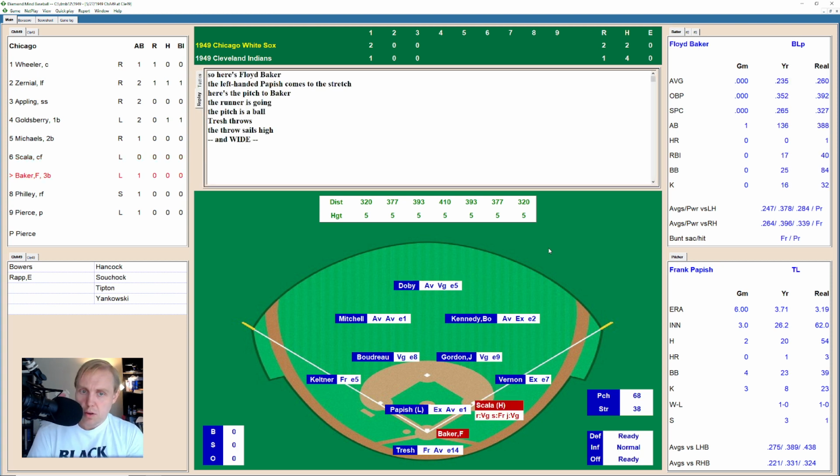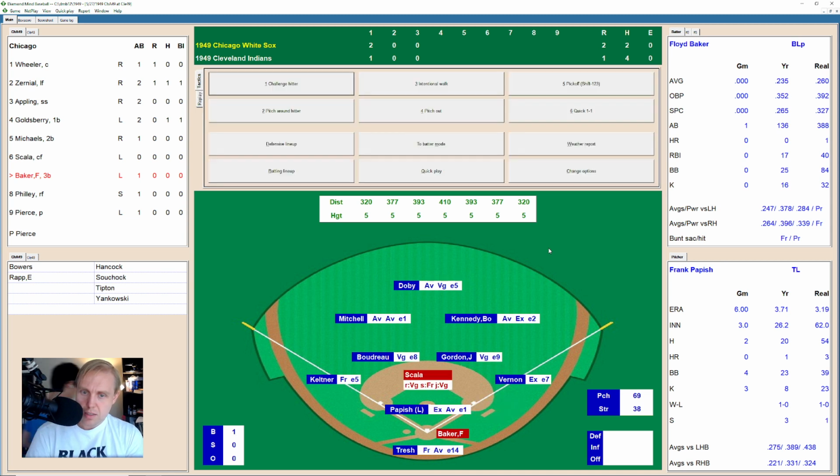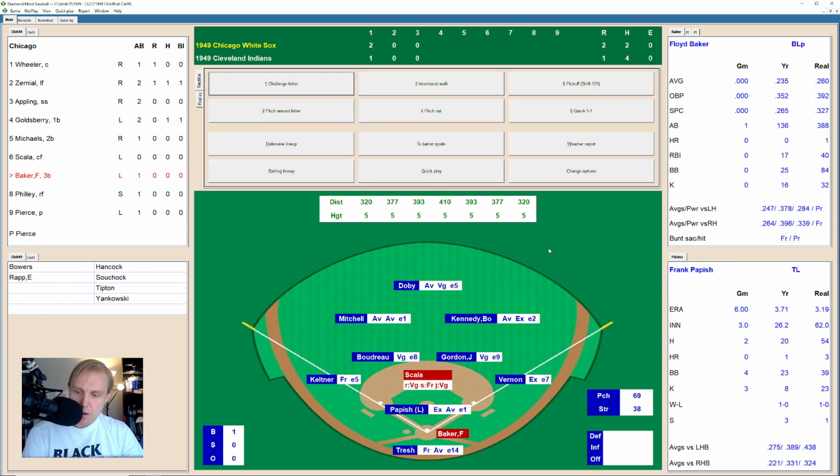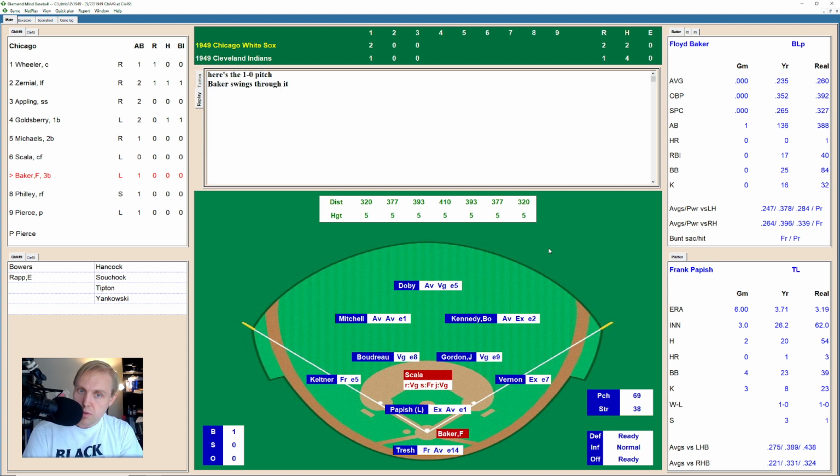And here's Floyd Baker. And on goes Jerry over to second. That's a poor throw from Tresh. And fortunately, I think it was Boudreau. Yes, it was Boudreau able to snag that, preventing it from going into center field. But there's a runner on at second base now for the White Sox.